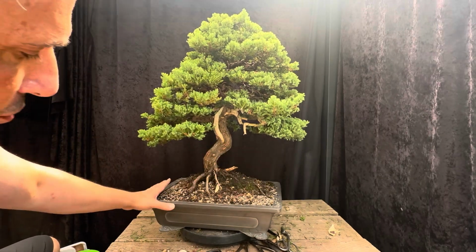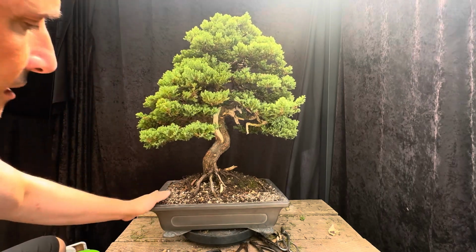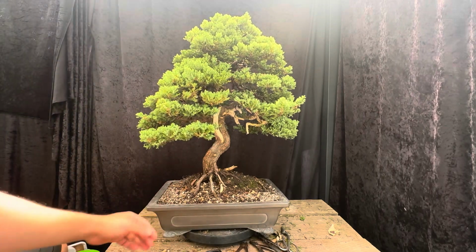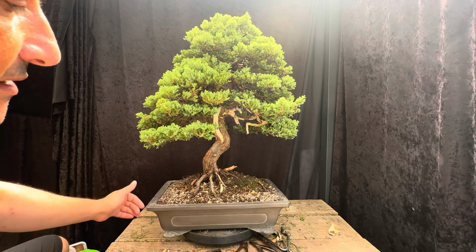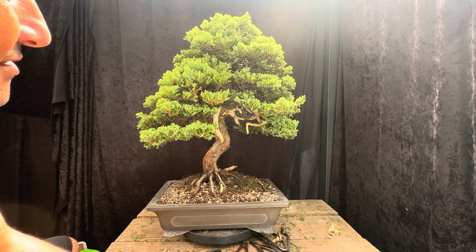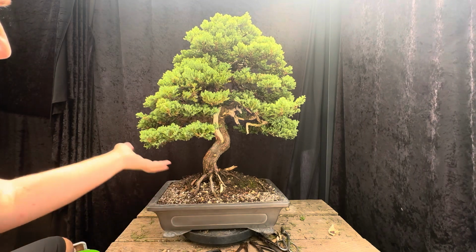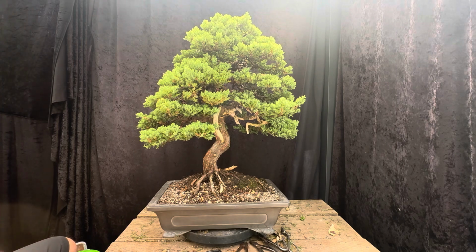I should comment on this gorgeous Japanese pot that's in. Stunning, beautiful pot. So really nice, soft curves. Even though it's a rectangle, it's nice and soft on the ends. Nice soft lines, interesting feet. Really adds the dynamicness of this tree. So I'm going to start cleaning up this whole tree, and we'll see what we come up with.